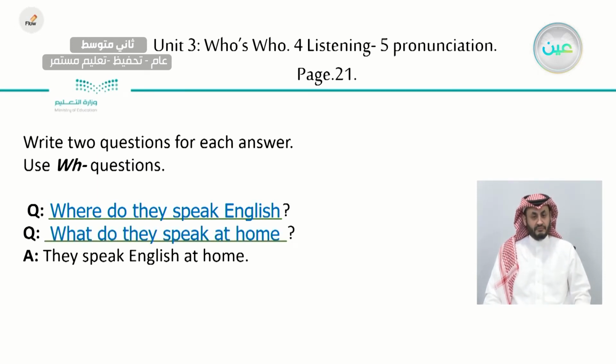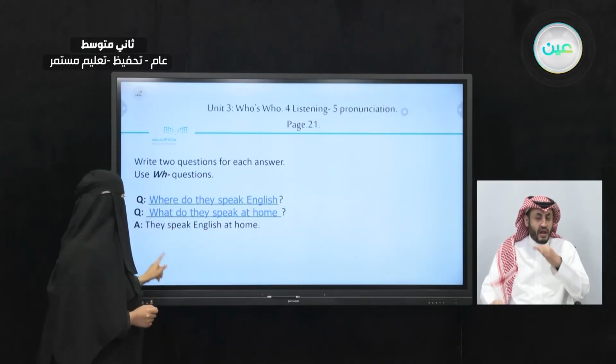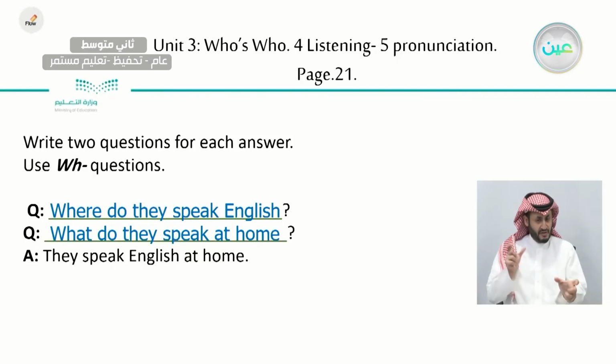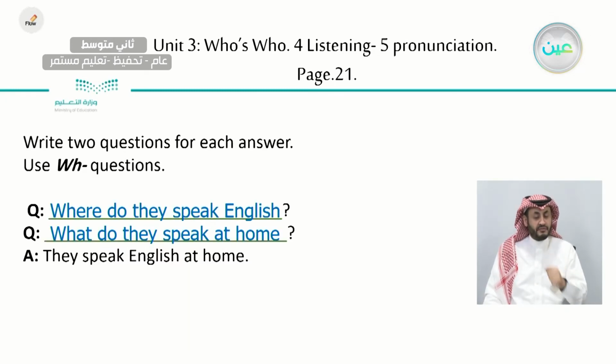Now, what about the next question? What do they speak at home? They speak English at home. So these were the questions in the workbook, page 98.